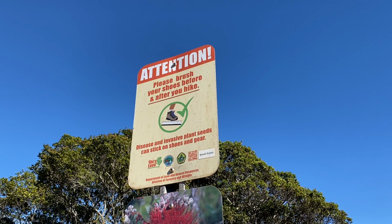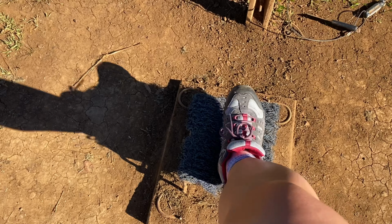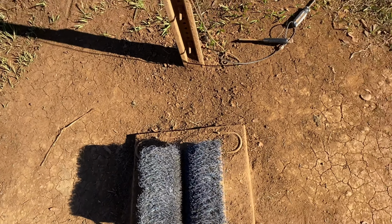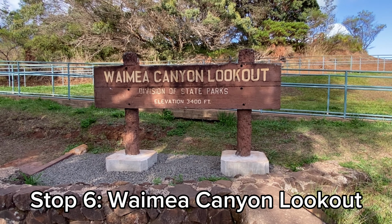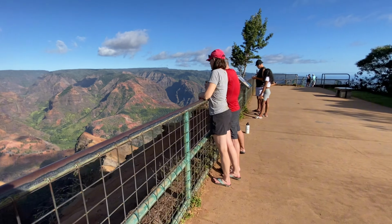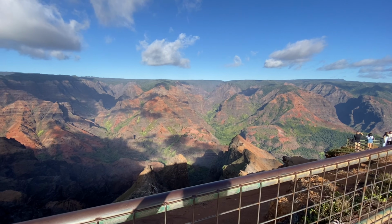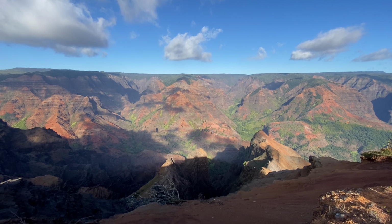You'll see these signs on a bunch of the hikes for your shoes, because they want to prevent the spread of invasive species, so they want you to use it as you enter and exit the trail. For stop number 6, we headed back south and stopped at the Waimea Canyon lookout to get more views and last looks at the Waimea Canyon. Since this is one of the most popular, most beautiful sites in Kauai, I think everybody should go see it.